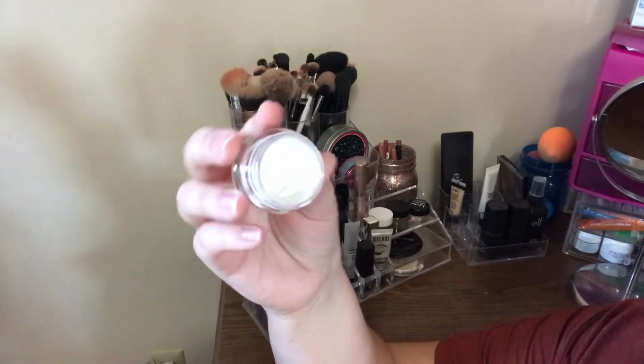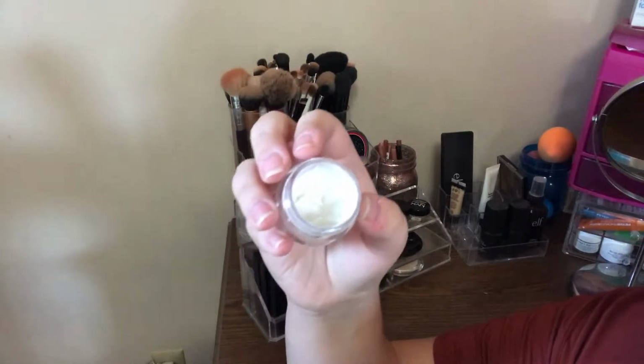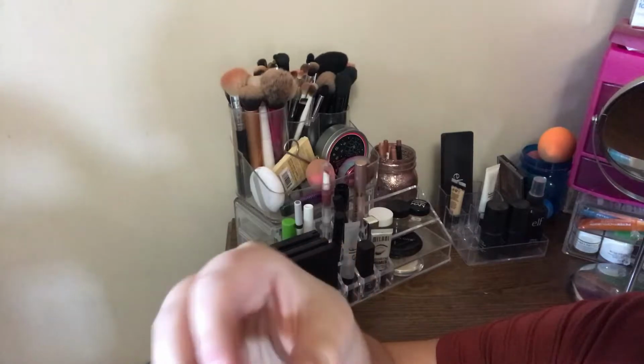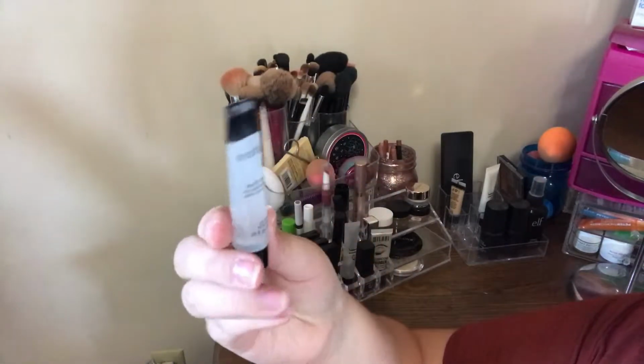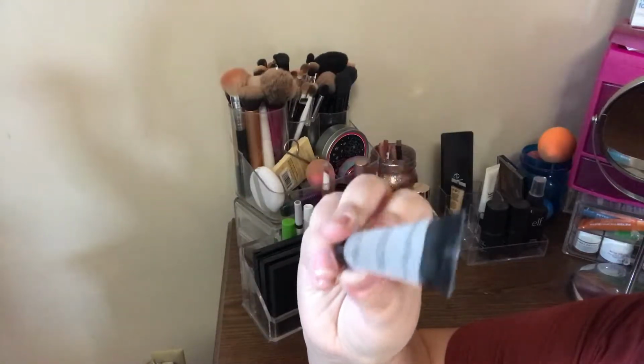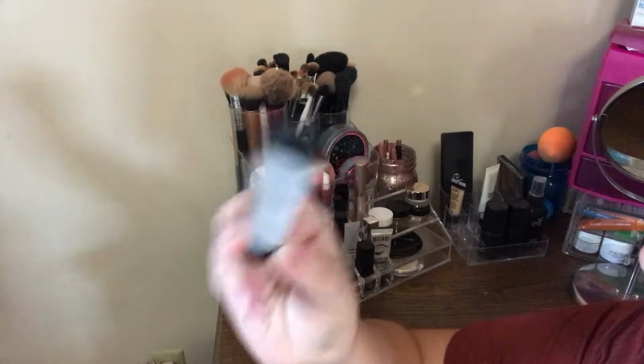I don't use a lot of it and I don't use it all over my face. I just use it in spots that I'm a little bit more dry, and it does seem to minimize the appearance of pores. And then I'm also going to test out the Smashbox Photo Finish Foundation Primer. I've never tried this, have no idea what it's going to be like, so I'll be using that this week.